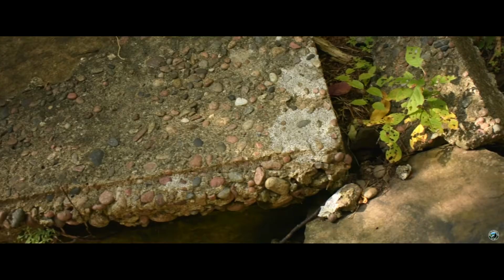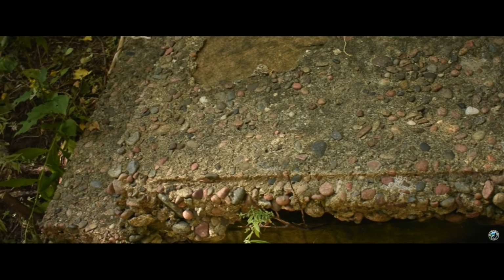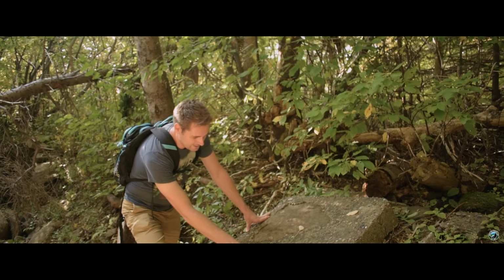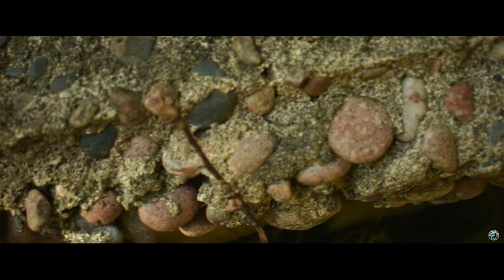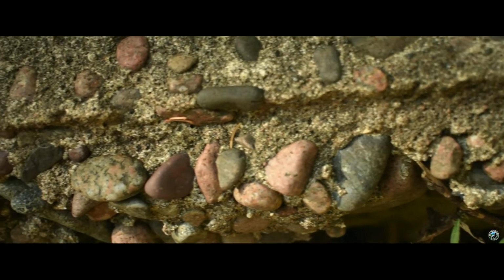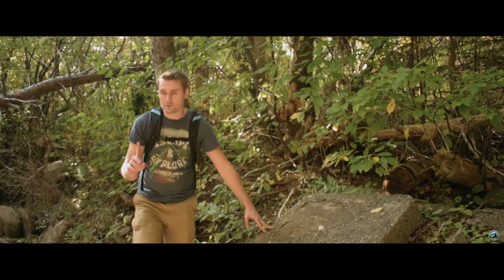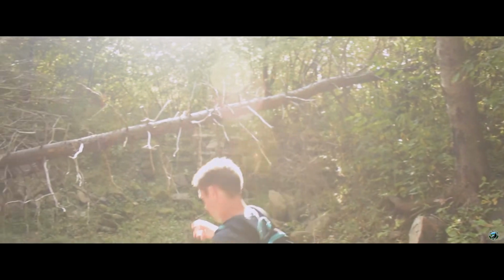Now, look at this. This is the first thing that stands out to me. Perhaps stairs, a walkway. You can see that this is definitely man-made. It's a big piece of concrete with pebbles all placed in to kind of create a textured welcome. Now, it looks like there was perhaps a staircase at one point, but the coolest thing is the stairwell further in. So come with me.